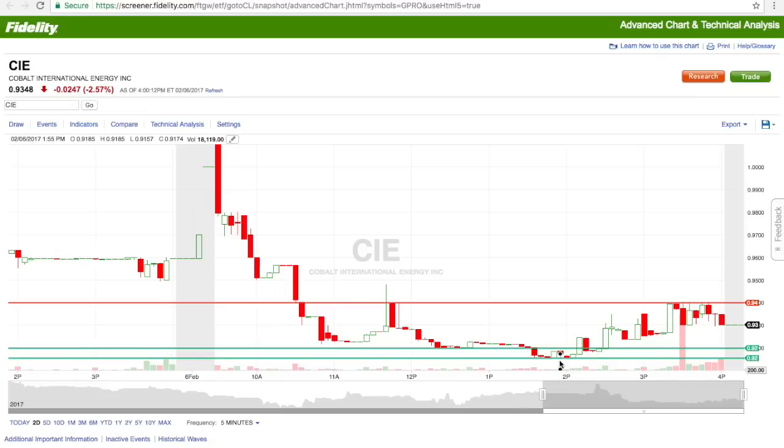Ended up not going all the way down to 90, so as it started to pick up, it was showing that upward momentum around 91.5, bouncing from 91.5 to 92. So I bought some down at 91.5, evening out my shares. It was a total of $3,750 that I went into CIE.